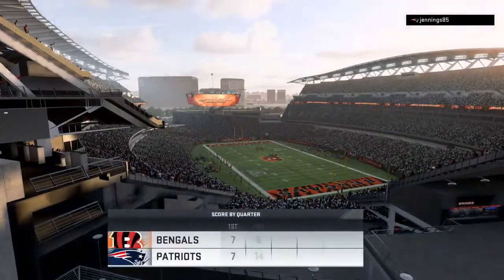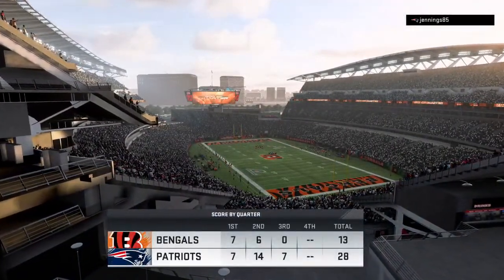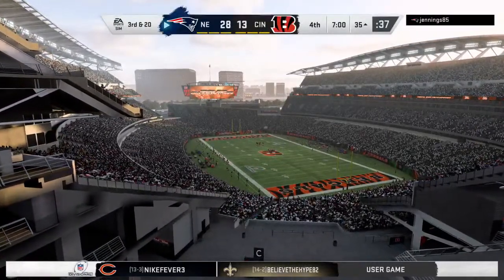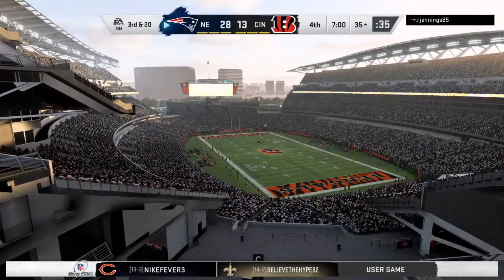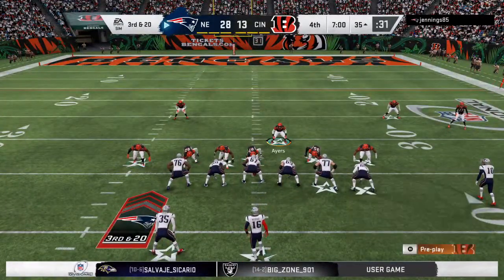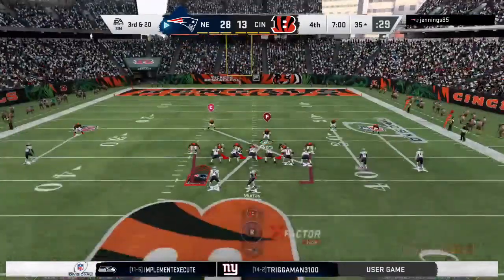One quarter remains for the right to advance to the AFC title game. This is the National Football League on EA Sports. Need something from deep in the bag of tricks here after 1st and 2nd down went backwards. It's 3rd and very long.